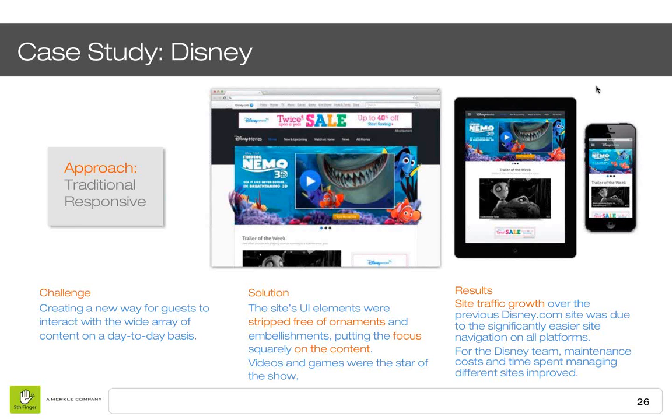They had a good increase in site traffic compared to the previous site, and they really think that was due to the easier navigation of the new site and the fact that content was central. It meant that people had more reason to stay on site and increase the site session times. And so for Disney, on top of the beneficial user engagement, they also had the benefits around the maintenance cost and time efficiency of having a single site approach.